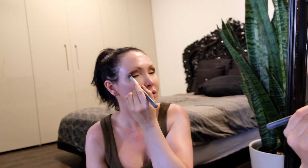Love this brand so much because the pigment is so strong. It's the same as the Anastasia one. The pigment is just incredible. My favorite other brush actually came with the Anastasia kit. Usually I don't like the brushes that come with kits, but this particular one I really, really like.